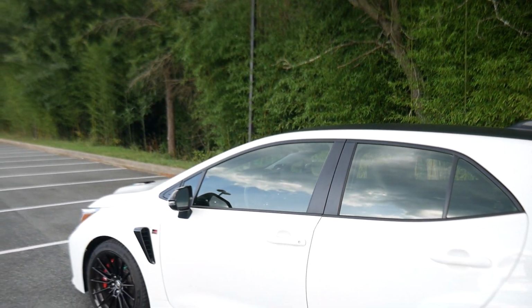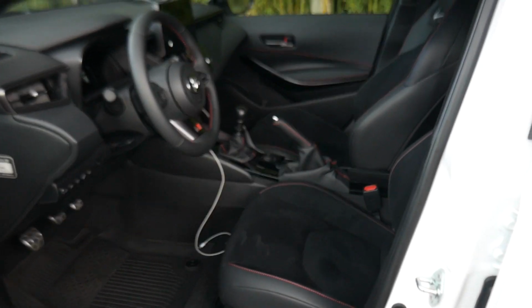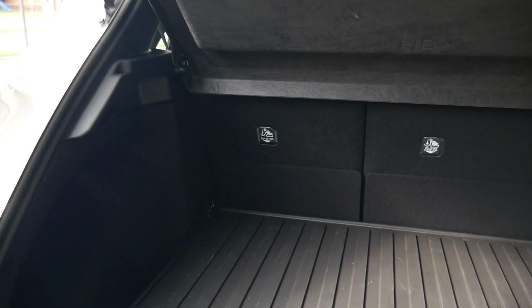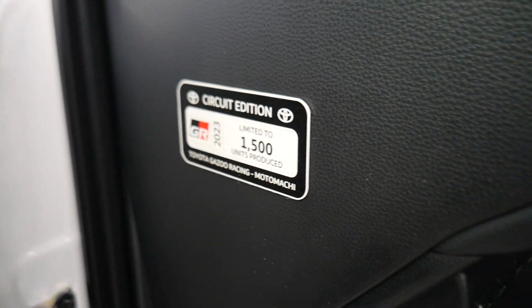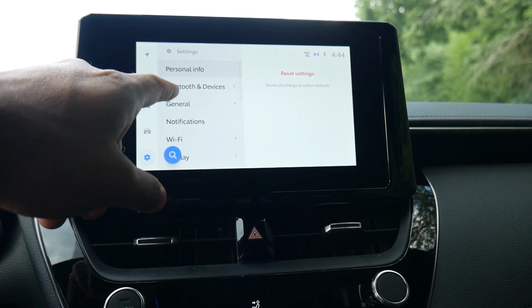All right, now let's jump inside the car and talk about some of the interior pieces that I really don't like. There's actually not a whole lot that I don't like inside the car. I know a lot of people complain about how there's not a lot of space, or there's not a lot of room, or the interior looks too cheap. I don't have any of those complaints. I only want to pick on maybe 2 or 3 minor things that I feel like Toyota could have improved on. One of them might not even be Toyota's fault.